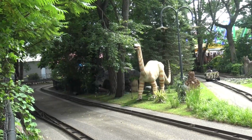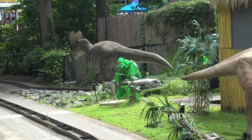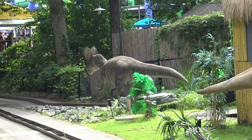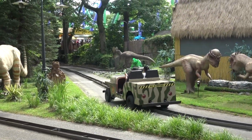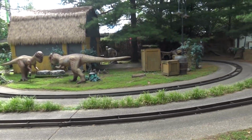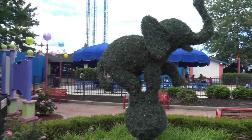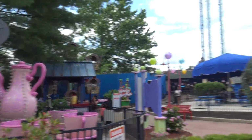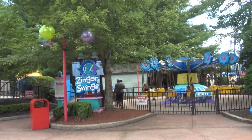I mean, come on, one of the coolest car rides. Look at the Brontosaurus moving. Their Dilophosaurus has no frill and isn't spitting. More realistic than Jurassic Park. Joy found elephant topiary. Teacups, wacky wagons, Ferris wheel, bear on bulls, topiaries, another swing ride.